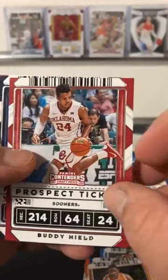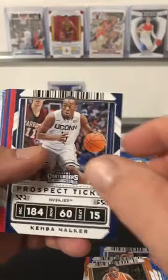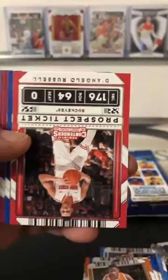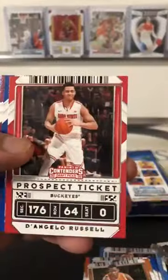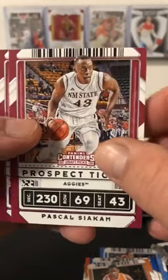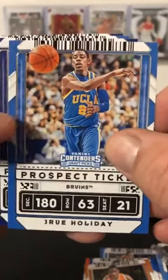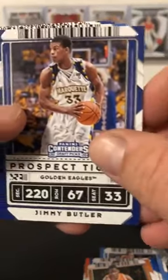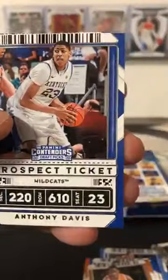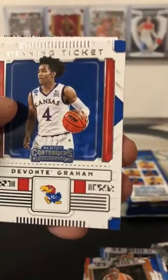Buddy Hield. See, now I've seen a couple Buddy Hields. There is the V. Variation. Kemba Walker. Upside down one early in the pack. D'Angelo Russell. De'Aaron Fox. Siakam. James Harden. Jrue Holiday for the Pelicans. Jimmy Butler. Kevin Love. RJ. Anthony Davis. Carmelo Anthony. And a winning ticket, Devonte' Graham.